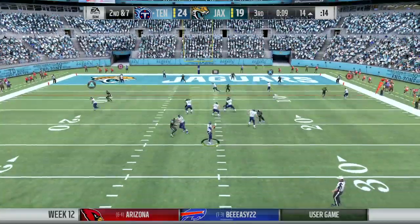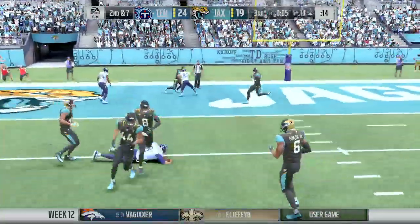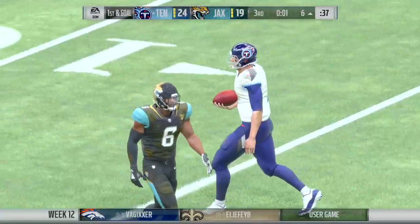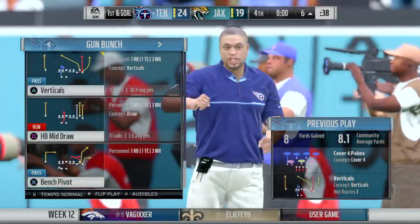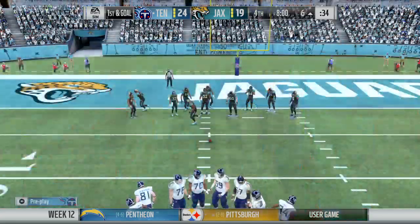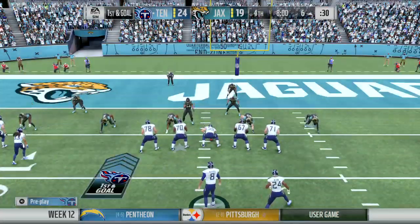From the gun, Mariota. Stepping up, he's going to keep it. And he'll avoid the tackle there with a slide. Mariota had an 87-yard run as a rookie. This one a bit less, but it is a 1st down. It's the Titans. They've got the football. They'll be looking to extend their lead here as we begin the 4th. So 1st and goal, 6 points here would go a long way toward wrapping this one up.